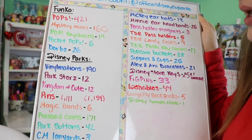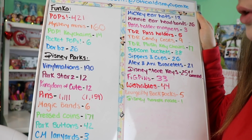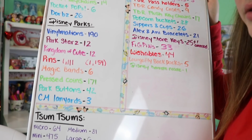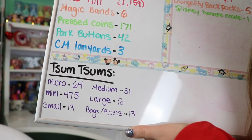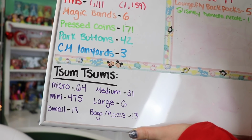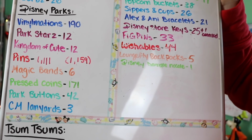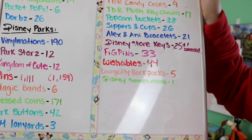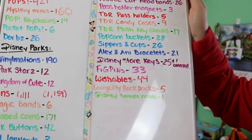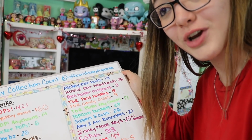I have 6 magic bands, 171 pressed coins, 42 Disney Park buttons, 3 cast member lanyards. Here's my little Tsum Tsum info, has not changed in a bit, and I only have just a few of those displayed today. Moving over here, I have 1 Disney Danielle Nicole bag, 5 Loungefly backpacks, 44 Wishables, and I actually need to update that because I just got the attraction ones.